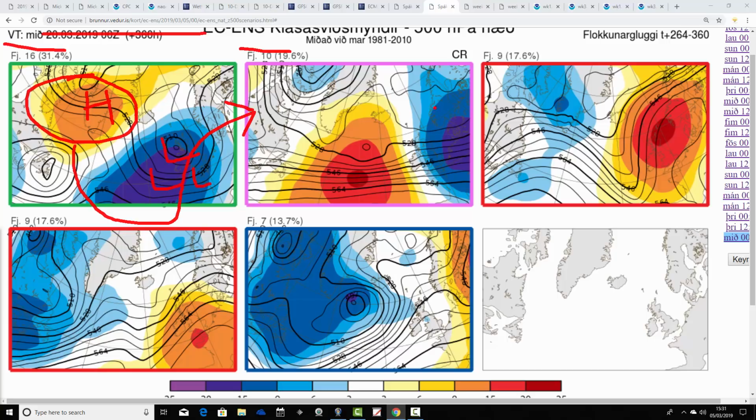Then there's 10 that still have low pressure to the east of the country and a ridge of high pressure out to our west. So these ones are unsettled. They include the ECM control run as well. These ones are unsettled, but they're quite cold. They're bringing the winds in from kind of like a northerly type direction.